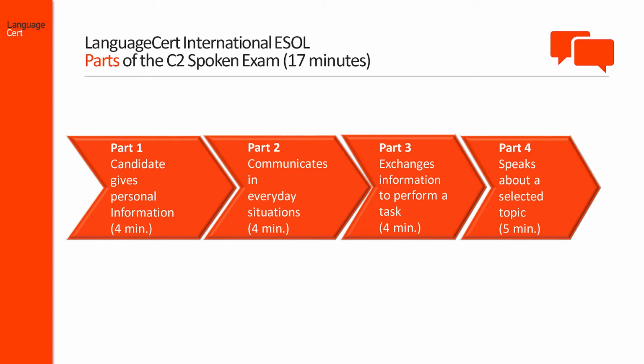Part 2 requires the candidate to take part in a situational role-play. The aim of this task is for the candidate to use functional language in a range of real-life, everyday situations. The candidate is presented with 2 or 3 situations, and both the interlocutor and the candidate need to produce at least 2 turns each time. The duration of Part 2 is 4 minutes.